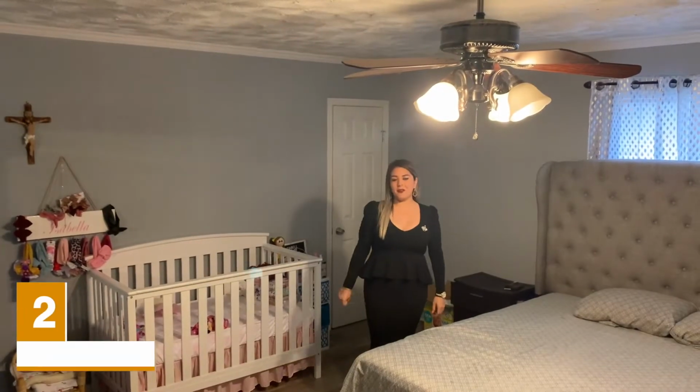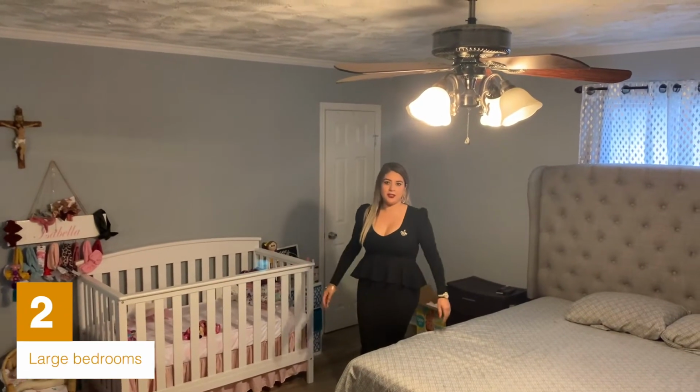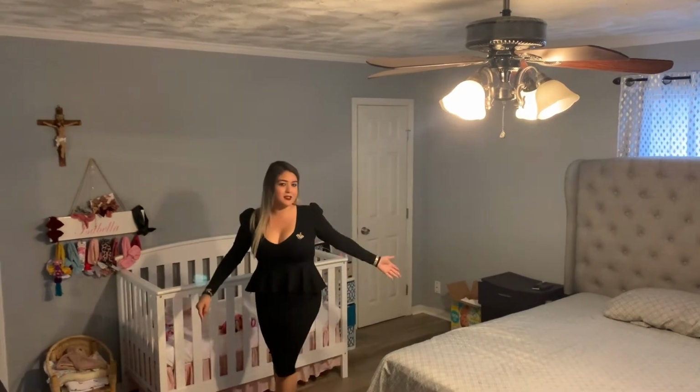My second favorite thing is the large bedrooms in this house. This house has three bedrooms and one office, and two of the bedrooms are as big as the master bedroom. Look at this size of the room.